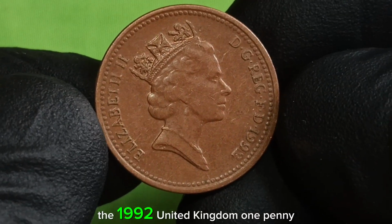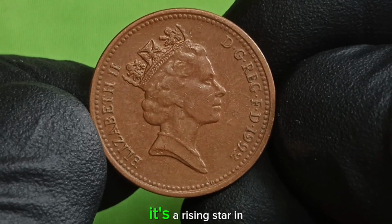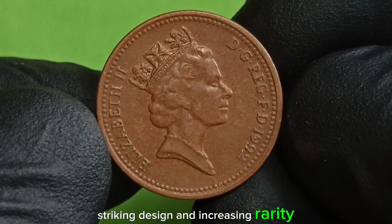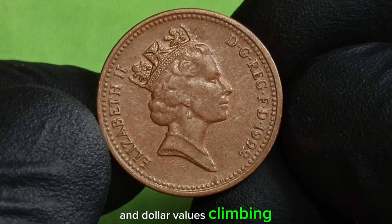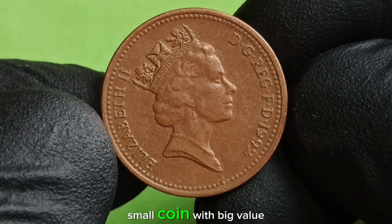The 1992 United Kingdom 1 penny in circulated extra fine condition is much more than just a piece of pocket change. It's a rising star in the numismatic world, prized for its historical context, striking design, and increasing rarity. With the current market showing strong demand and dollar values climbing, this is one coin that deserves a spotlight in every serious collector's portfolio. You might just uncover a small coin with big value.